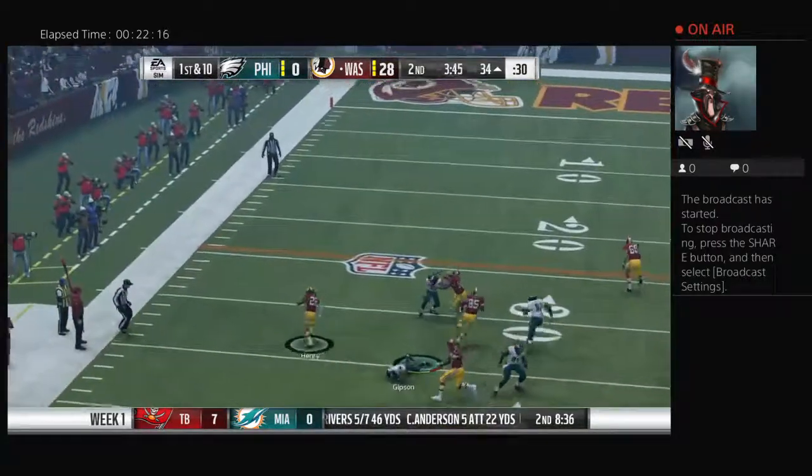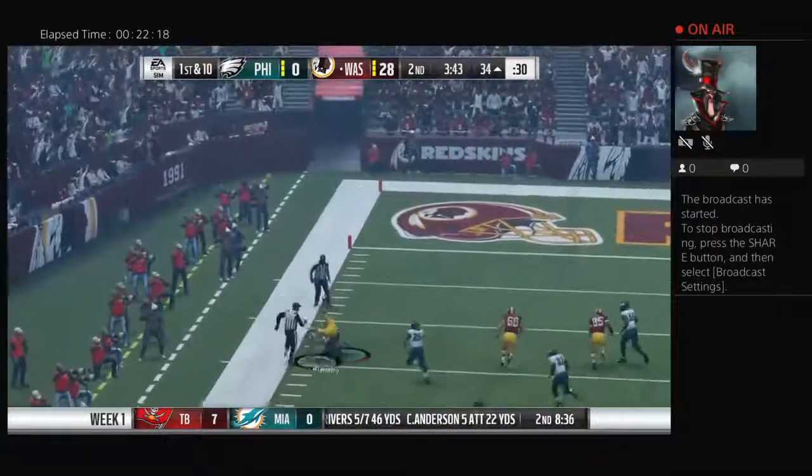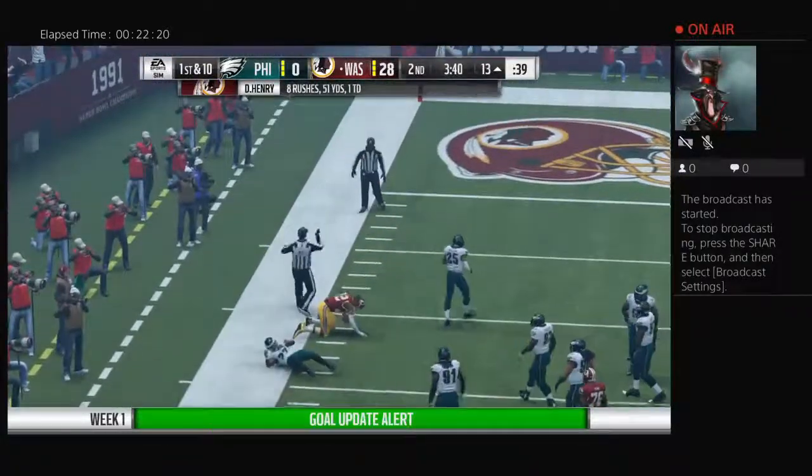First down carry for Henry. And he's got room. Space to run past the 20. And he gets this one all the way down.